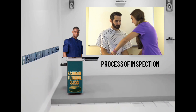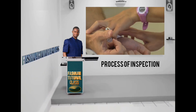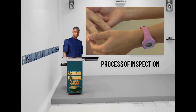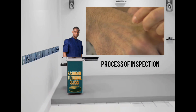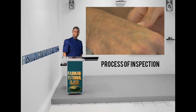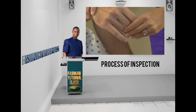Then you can palpate, and what we're going to do is we're going to palpate our pulse, our radial artery. So feel those bilaterally, and they are 2+ and they're equal. Then we're going to check capillary refill, and to do that we're just going to press down on that nail bed and see how fast it comes back, and it's less than 2 seconds. Then we're going to check skin turgor by just pinching the skin and see how fast it goes back, and that was good.